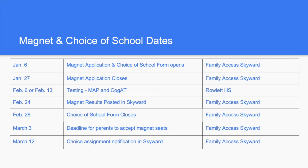So what we do, once you apply, is look at your child's grade averages in math and science, and we want an 80 or above. And then we look at discipline, and then we go through a lottery system because we always have more students that qualify than we have seats for. So after all that takes place and the lottery occurs, the results are posted on February 24th. You then have until March 3rd to accept or decline the magnet seat.